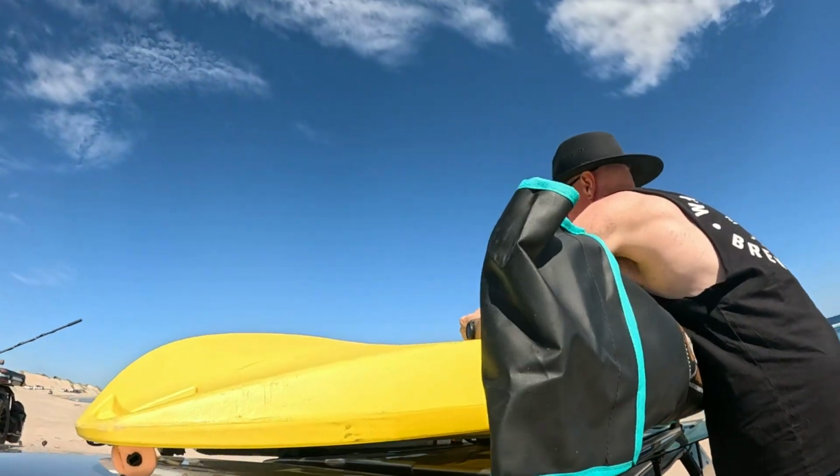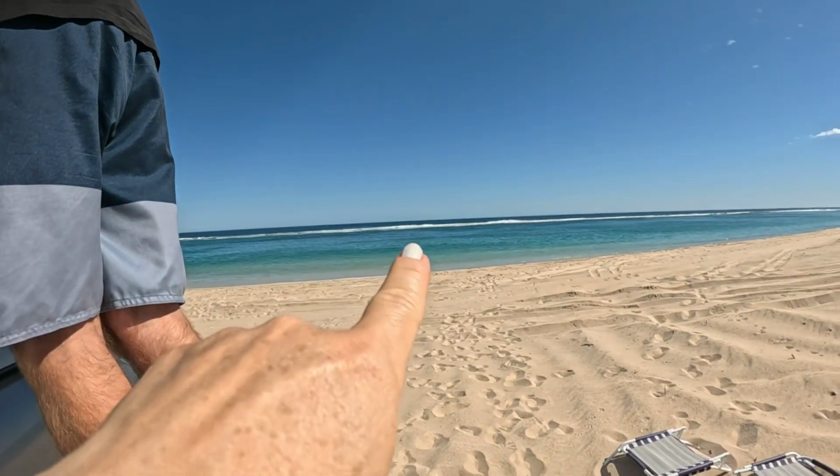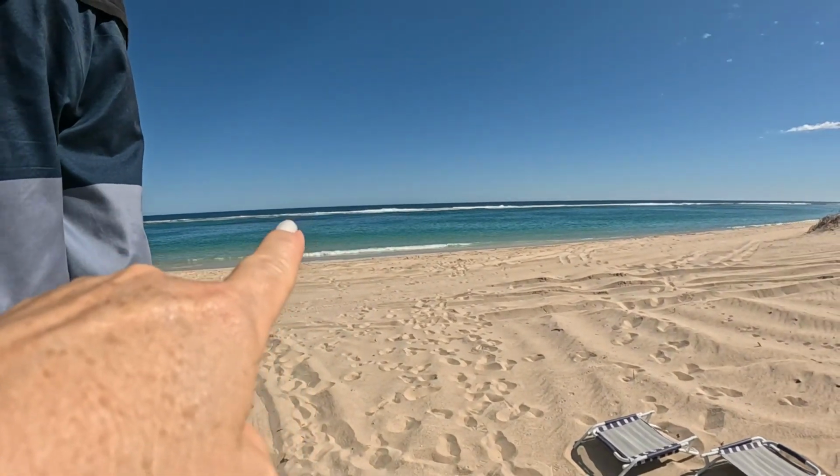Kayaks are coming down. 30-second awning is going to come out. And we're getting in there. Hopefully we can kayak to the reef. Hopefully. I don't know how hard that is. Looks easy. Probably isn't. We'll soon see.